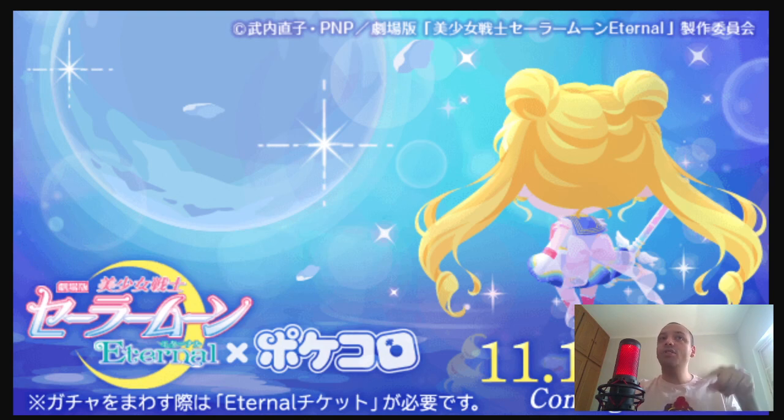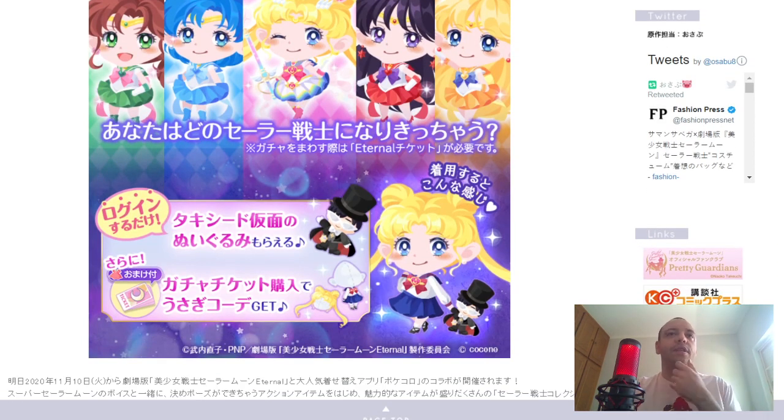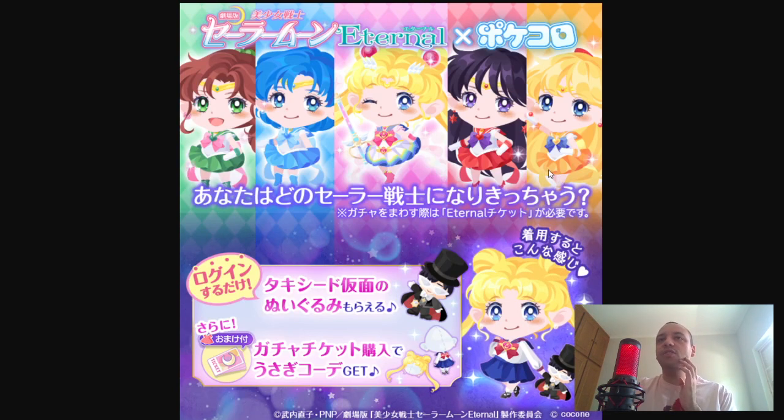The collaboration is starting tomorrow, November 10th, so if you have the game, you can spend some coins to get the Sailor Moon costumes. And on the official Sailor Moon website, you can see lots of details from this collaboration. Here is the first one. You're going to be able to have costumes from Super Sailor Moon, Sailor Mercury, Sailor Mars, Sailor Venus, and Sailor Jupiter. I mean, the super versions of all of them.